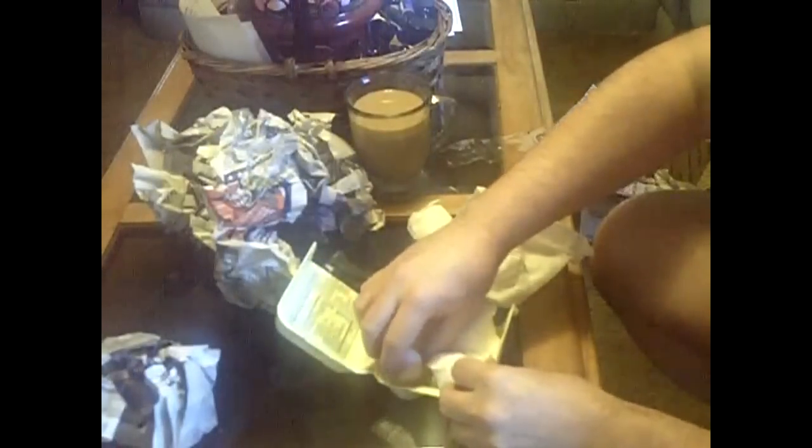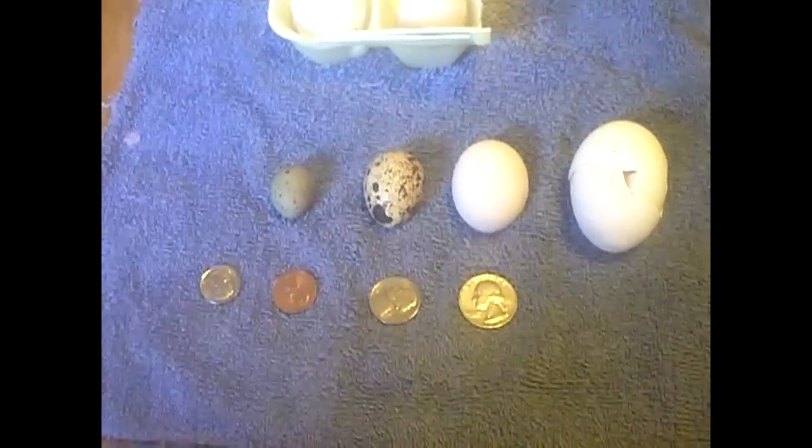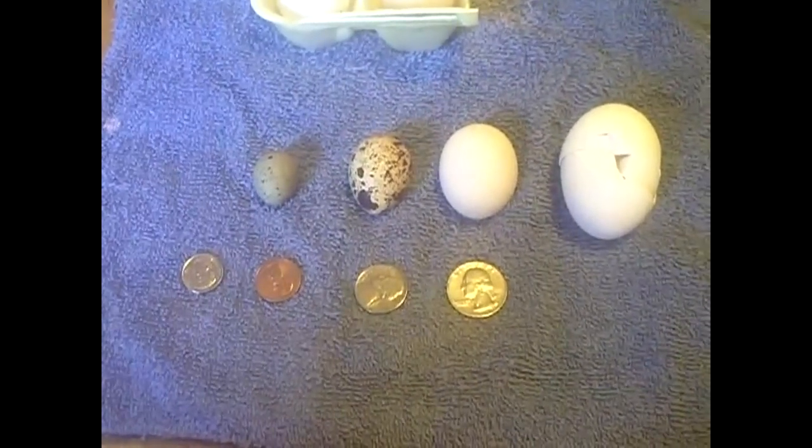And unfortunately, it's hard for me to tell which is the pointy side. So I am not happy with that part. My instincts say it's this side, so we'll find out. Alright, so I'm going to open these eggs up and I'll show you what they look like as soon as they're all opened.